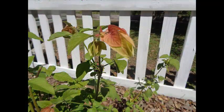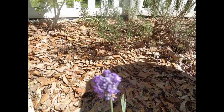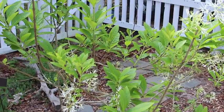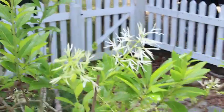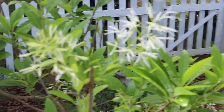This is a shrimp plant. It's starting to bloom. The lavender's blooming. I have a strawberry that's blooming here in my herb garden. And we have the Granddaddy Graybeard. Some people call it a smoke plant. Isn't that beautiful? It's just starting to come out.